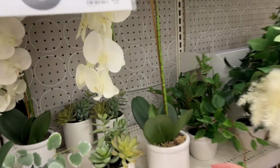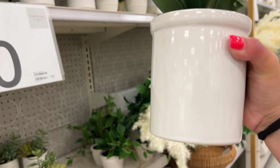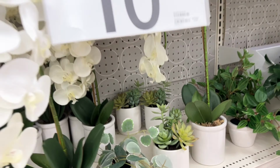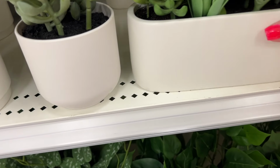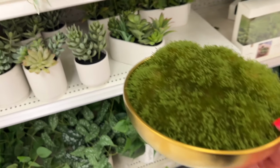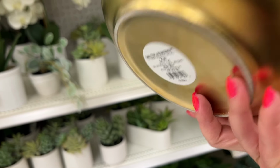Okay, these are nice. You see this one? I don't even know what kind of flower this is, but she's gorgeous and she looks so realistic. And look at the planter. Oh, it doesn't have a price. Well, it says everything's $10, so there's this sign that plants are right now $10. I also like this one with this shape. These are so pretty. This is nice, look at this. It already comes in the gold bowl. You just set it somewhere. So pretty. This is $20.